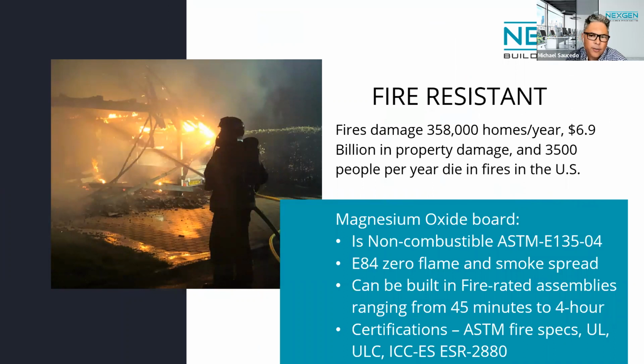Now, MaxTerra panels are non-combustible, and they are ASTM E84 Class A with a 0 fire and smoke spread index. There's a range for that Class A classification, but MaxTerra panels have a 0 rating. They're at the very best that it can be. In other words, they've been rigorously tested and proven to withstand fire for longer periods of time than traditional building materials like plywood or OSB or gypsum board.